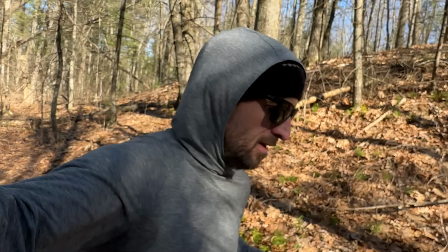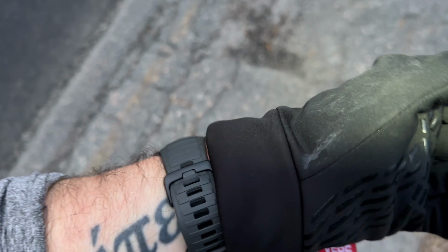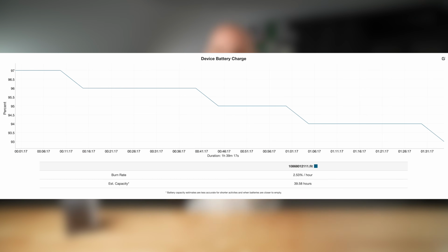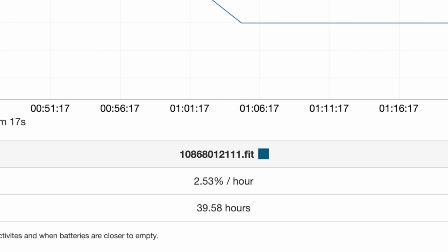Battery specs are great and all, but what about some real-life testing? So I took the Garmin Instinct 2X on a whole bunch of different runs, and one in particular was about an hour and a half long. When I went on that run, I had all systems GNSS turned on and all of my other settings set to default. I started that run at 97% and I finished the run at 93%. And when I analyzed that track, it gave me an estimated battery capacity of 39.6 hours with all systems turned on, which lines up very nicely to Garmin's claims of about 40 hours in that mode.